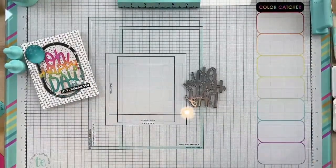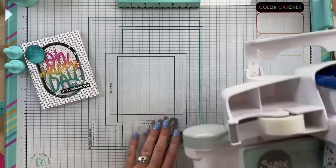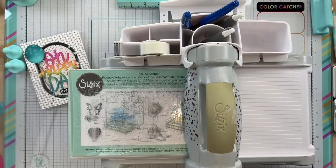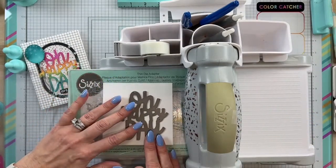So let's get that started by cutting it out. I'm just going to cut it out of sugar cube cardstock because we are going to blend this with a rainbow of colors.